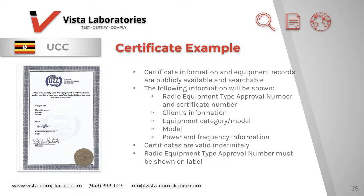Here's a certificate example. Certificate information and equipment records are publicly available and searchable. The following information will be shown: radio equipment type approval number and certificate number, client's information, equipment category, model, power and frequency information. Certificates are valid indefinitely. Radio equipment type approval number must be shown on label.